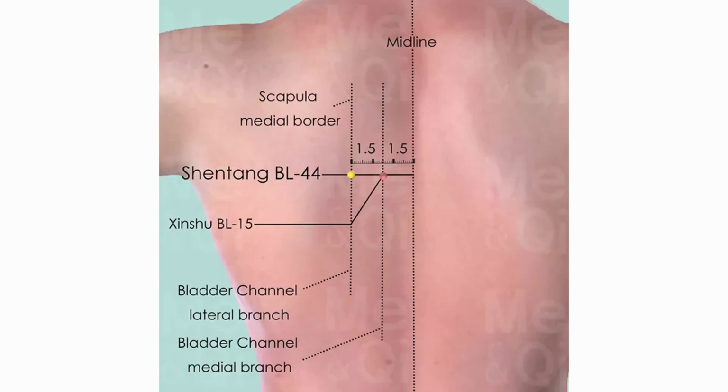Urinary Bladder 44, Shen Tang, Spirit Hall. On the back, 3 tsun lateral to the lower border of the spinous process of the 5th thoracic vertebra. Functions: activates the meridian, frees the chest, calms the Shen. Bladder 44 is the outer Back-Shu of the heart. Its special feature is that it helps treat the psychological spiritual aspect of the heart. It is usually used to treat anxiety, insomnia, and depression. Needling, oblique insertion, 0.5 to 0.8 tsun.